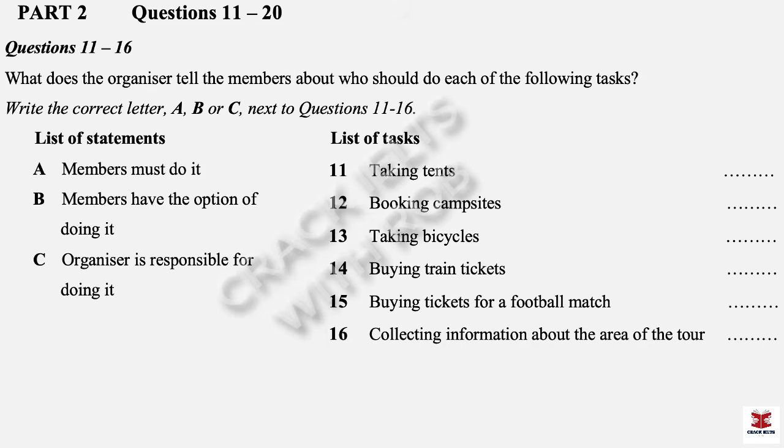Part 2. You will hear the leader of a college camping club talking to members about a cycling holiday that they are going to have together. First, you have some time to look at questions 11 to 16 on page 4. Now listen carefully and answer questions 11 to 16.